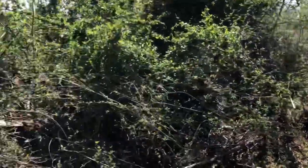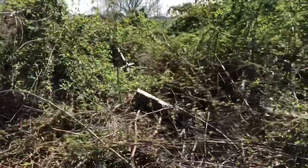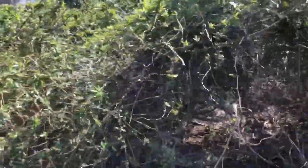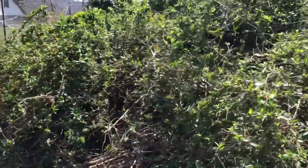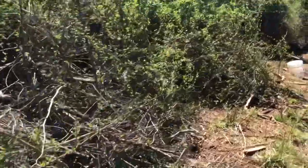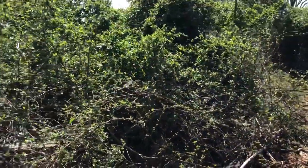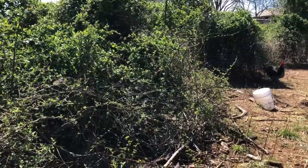But the quicker we can get going with clearing away the honeysuckle, which is what the goats have been brought on to do, the better. And if you look at some of the undergrowth, the chickens have done a nice job. They've carved out little paths that didn't used to be there. But this job is just way too big for the chickens. So they've done a good job, and they're going to stay a little bit longer.